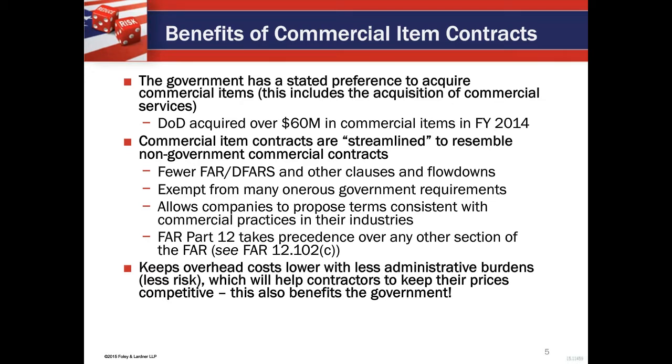So what are the benefits of commercial item contracts? Why are we talking about this? Why do we care? Well, for contractors, as we've noted, there's a significant reduction in the requirements that apply to commercial item contractors. With respect to the government and higher tier contractors, it keeps costs lower and reduces the administrative burden, which results in less risk. So that helps contractors keep their prices competitive and benefits the government. It's less audit, it's less oversight, and even for higher tier contractors, that results in less risk.